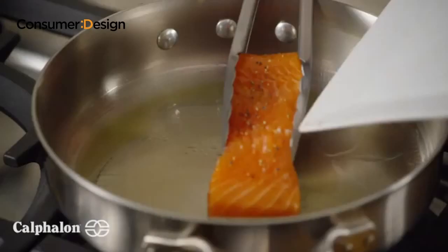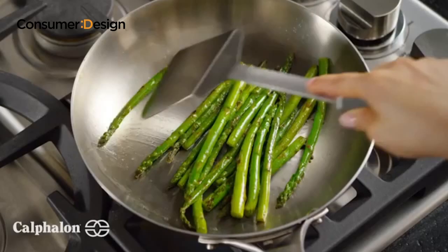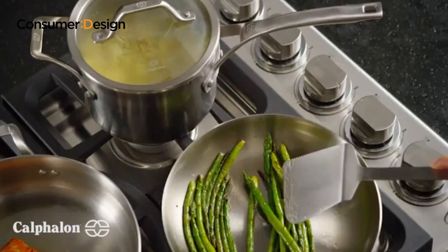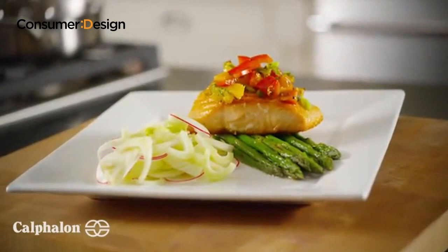At the core, 3 layers of aluminum spread heat evenly across the entire pan and quickly respond to changes in temperature levels. These aluminum layers are fused between 2 layers of stainless steel for durability and superior cooking performance. The Calphalon Signature Stainless Steel Cookware delivers great results every time, letting you create expertly cooked dishes at home that will impress any dinner party.